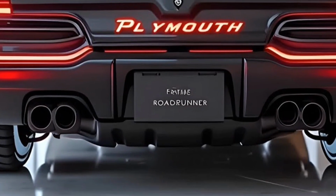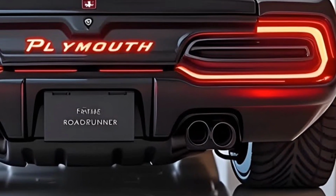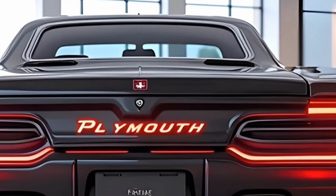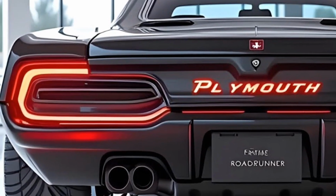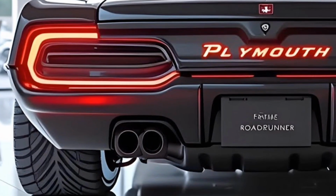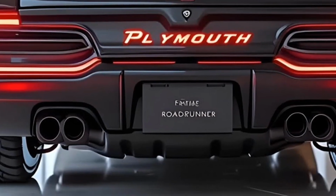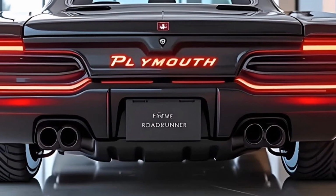Today we're taking a deep, detailed look at one of the most talked about revivals in the car world, the 2026 Plymouth Roadrunner. This isn't just a comeback. It's a rebirth of a legend that defined American muscle for generations. Plymouth is stepping back into the spotlight, and the new Roadrunner is their bold statement that muscle cars are far from dead. So sit back, relax, and let's go over every detail, from the exterior and interior to performance and price, to see if this bird can really fly again.